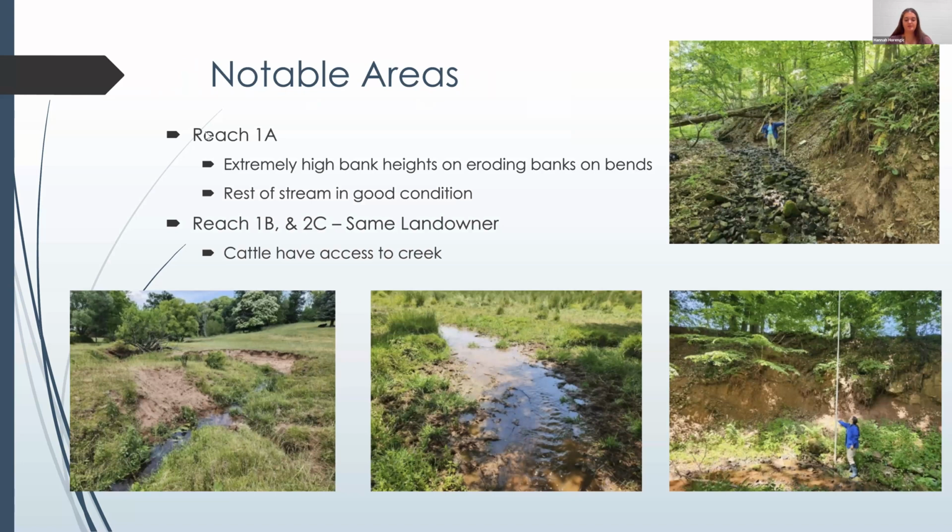So the notable areas for this one is again in Reach 1A. There was really high bank heights on the eroding banks and bends. The rest of the stream was in really good condition. So it appears that there is a lot of water moving through this section during extreme storm events. If you see in the top right picture, you can see me holding a survey rod for scale. They were very steep. And then the picture on the bottom right is again me holding up the survey rod, and you can see how tall the top of the bank is.